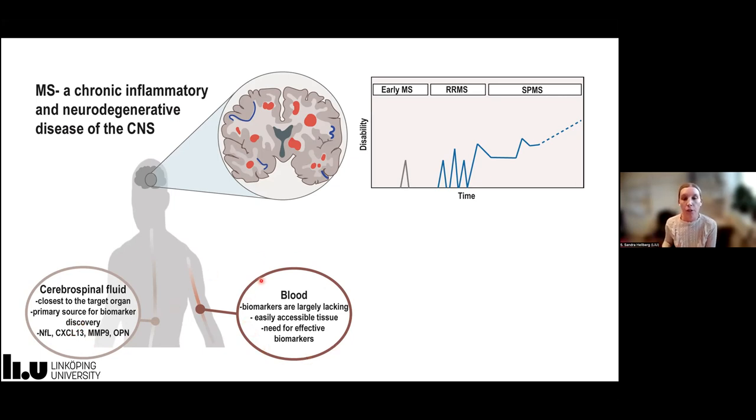And then a lot of effort has also gone into discovering biomarkers in blood, because, of course, blood is a more easily accessible tissue, so it's less invasive for the patients. But it's been quite challenging because the differences in blood are much more subtle. But with the development of techniques like the PEA, now we have the possibility to actually hope that we will be able to discover biomarkers in blood as well.